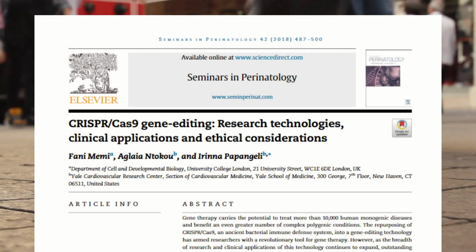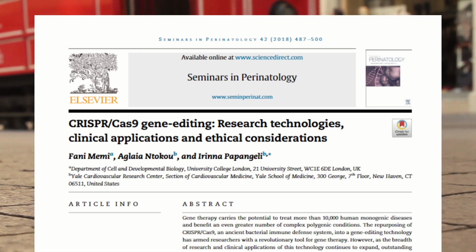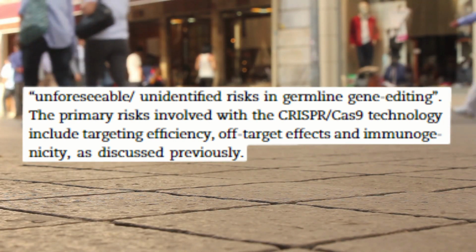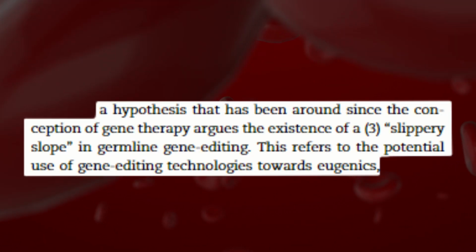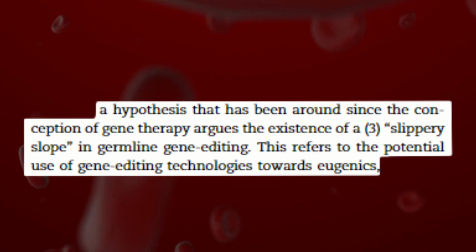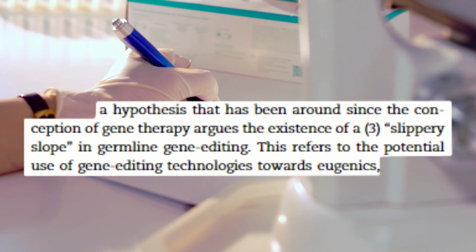In this paper, referring specifically to CRISPR-Cas9 ethics, gene editing technologies such as CRISPR-Cas9 carry two primary ethical concerns for the future of gene therapy method. One is that there could be an unforeseeable or unidentified risk in germline gene editing, essentially causing potential off-target editing of non-target genes. And two, the possibility that some ill-intentioned organizations or individuals could use gene editing technologies towards eugenics, i.e. editing of specific genes in individuals to yield specific traits.